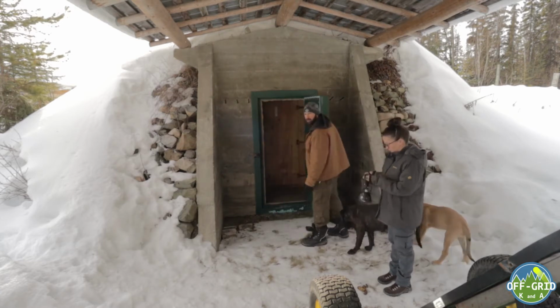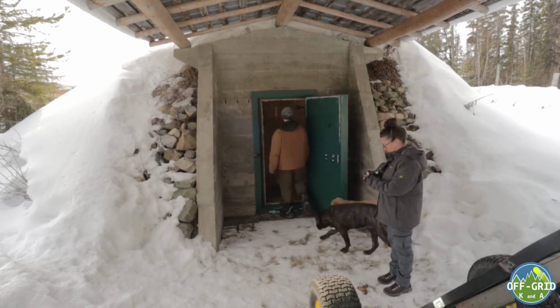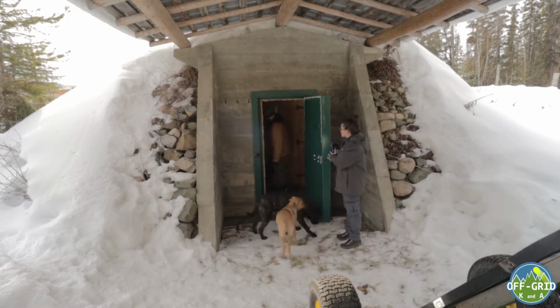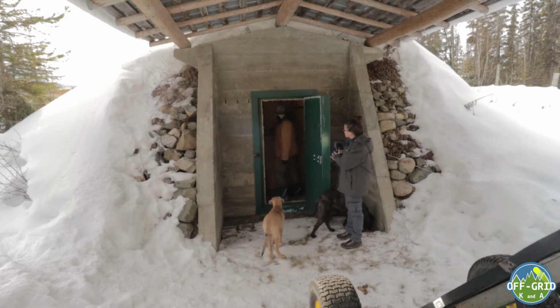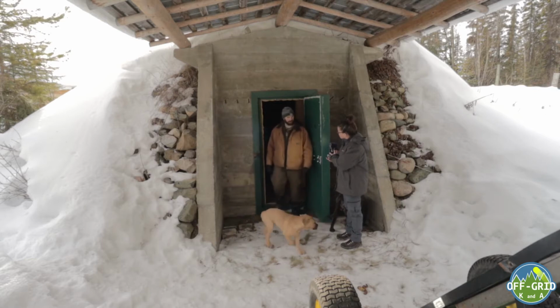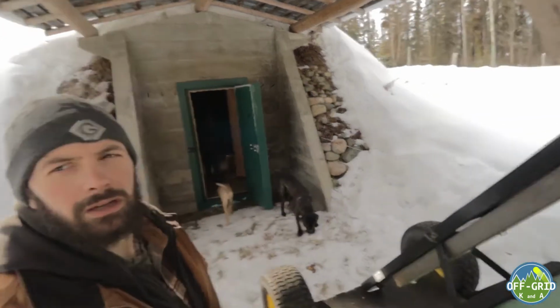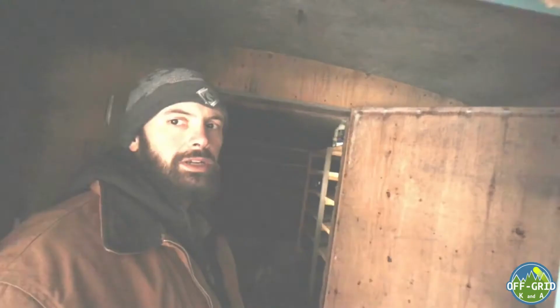So it's almost like a prison style. You've got one door here, and then another door in here. Kimberly's got a flashlight. She's going to walk in there, and I'm just going to grab the camera. So, it's pretty dark in here, which would make sense because it's underground.